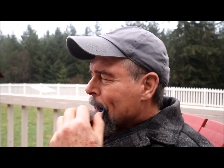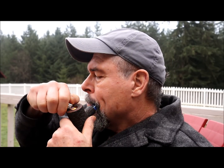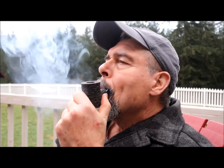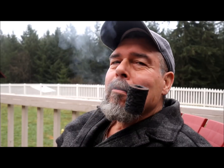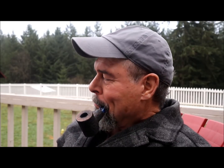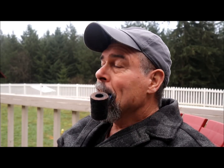So Cornell and Diehl tobaccos aren't ones I normally will buy. In my experience, there's a lot of burley involved. I'm usually not a big burley guy. But there's an interesting story here. So this Kensington came to me unbidden by me.